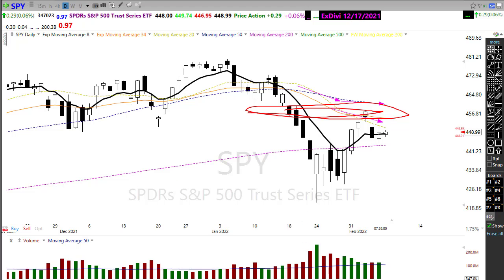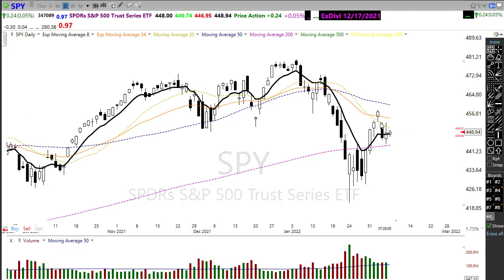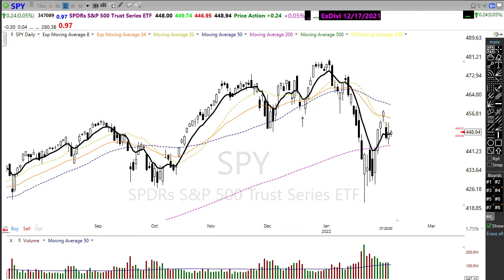If we were to get some bearish activity in here and fail below that area, what we want to see is we want to see this little area hold. If that area doesn't hold, then of course we're probably looking for a retest of these lows. So fingers crossed that we can hold in there if you're a bull. If you're a bear, certainly you want to see that break down.